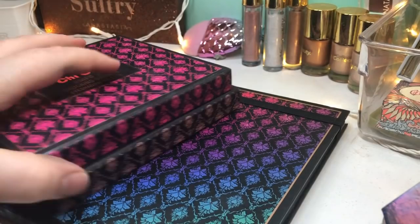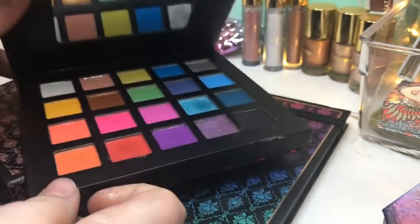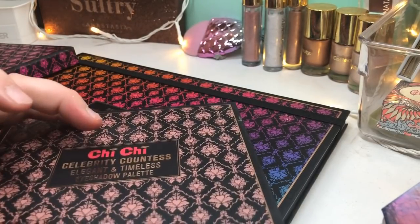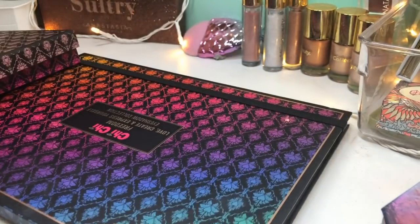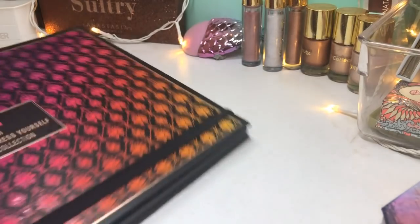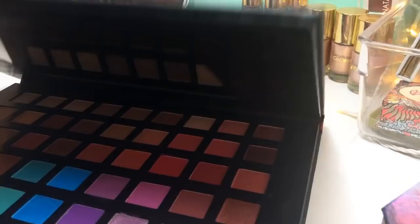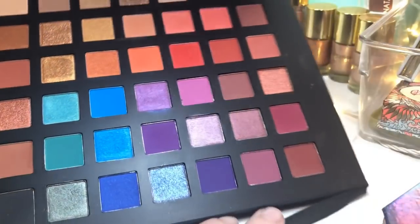So I have a few palettes from Chi Chi. I have the OMFG Shocking Bright eyeshadow palette that looks like this. I have the Celebrity Countess Elegant and Timeless palette, and I also have one of their big boy palettes called the Freedom, Love, Create, and Express Yourself palette, which looks like this.